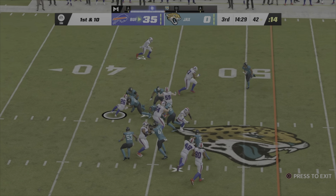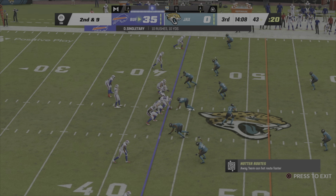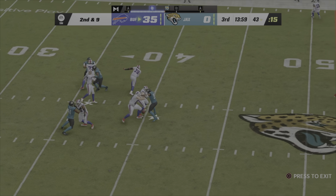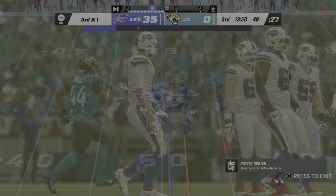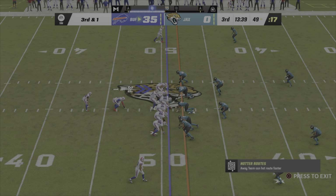On the handoff, it's Singletary. And not much there at all. Maybe a yard up to the 43. Here's 2nd and 9, just a yard on that last run. So the shotgun snap to Allen. Sideline throw, it's complete. And a nice job there of keeping the toes inbounds. So they just need 1 yard here to pick up the first down.